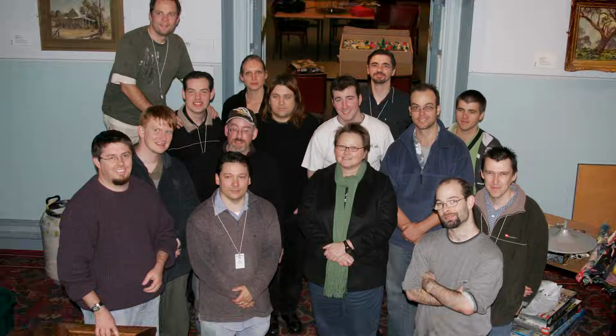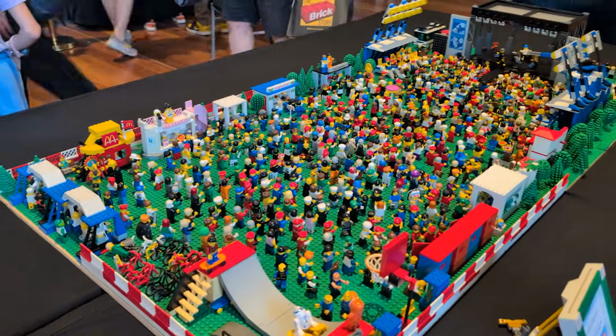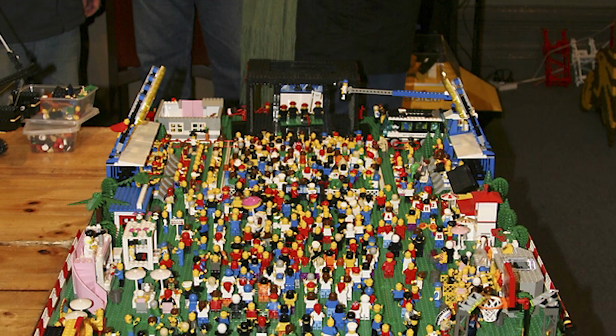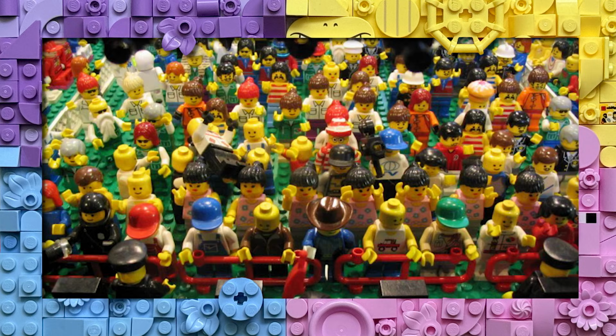We're here with a very special exhibitor who has been here right from the start. This is Sue Ann. Hello. Sue Ann's got the Rock Festival build, which apparently has been here since the start. Is that right? Well, not every year, but it was at the very first Brickvention. And it's all the same pieces? Mostly. Yeah. I did update it in 2010, but don't tell the event organiser that. But basically it's the same. All the minifigs are the same. That's awesome. What's the biggest difference since it started, other than size? Yeah, not your build, but just Brickvention in general. Oh, Brickvention in general? Yeah.